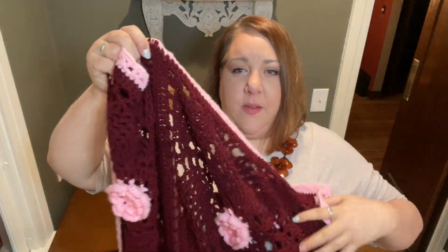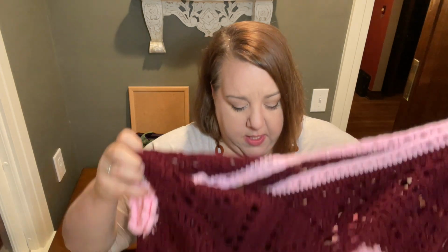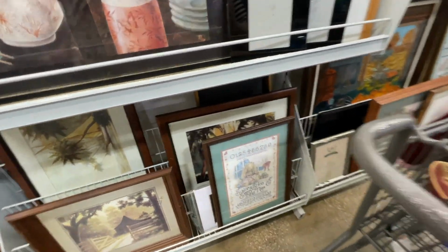Nice big granny squares with that 3-dimensional rose. Definitely worth the $3.99 that Goodwill currently has their blankets priced. Now we're going to check out the art and the framed things.